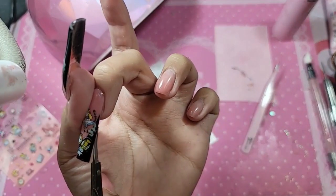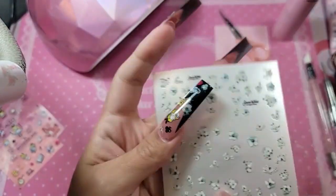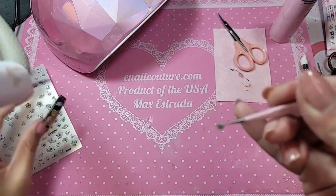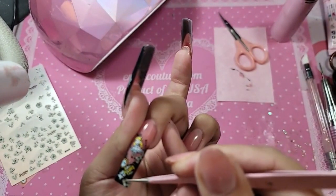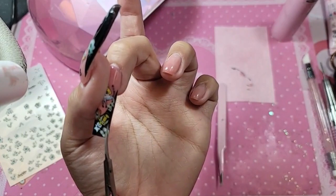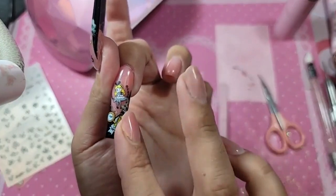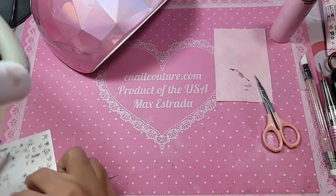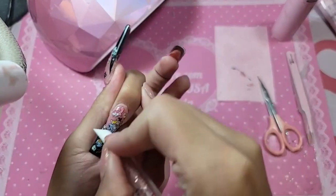Make sure that there is no sticker overlapping on the edge. If there is, just go in and trim, trim, trim. These stickers are perfect, you guys, for really filling in any gaps or any area of the nail that needs a little bit more embellishment. This sticker is perfect for it. Perfect. And then go in with the silicone tool, press everything down nice and firm.